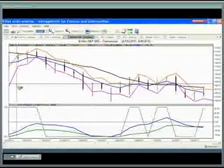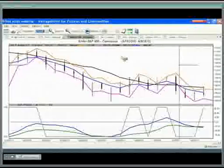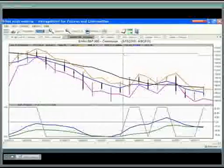Let's switch over to our screen so I can put some arrows and mark it up a little bit. It's always fun to be able to do that and talk about what goes on in the trade, what happens in the market, where we should be when we want a position.